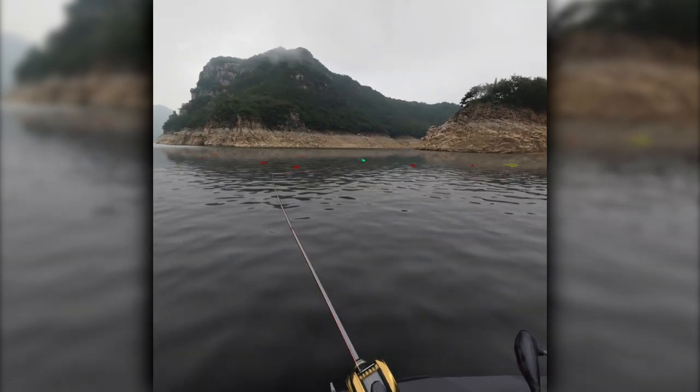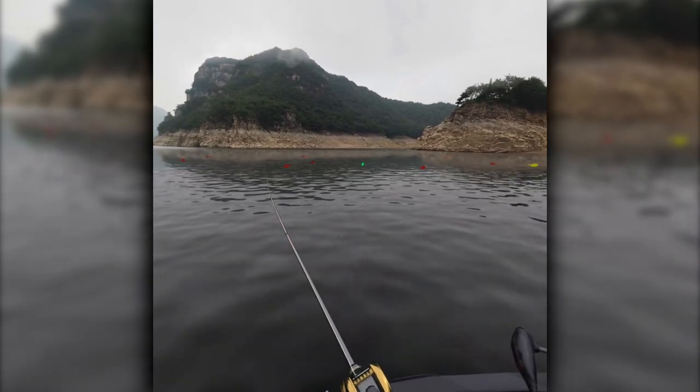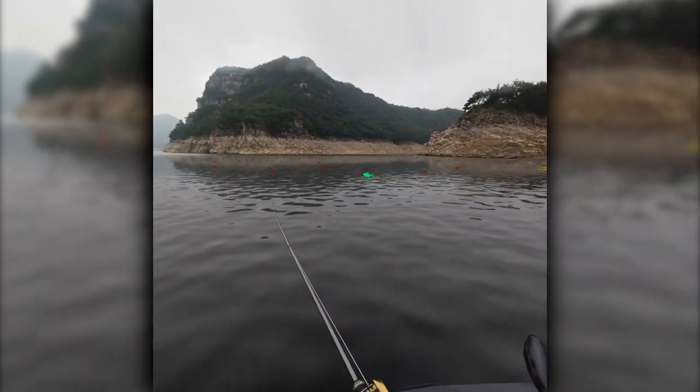Come on. Oh, it's right there. It's gonna bite. Come on, you know you want to. I gotta keep it moving. Okay, bite it. Bite it. Ah, there it is.